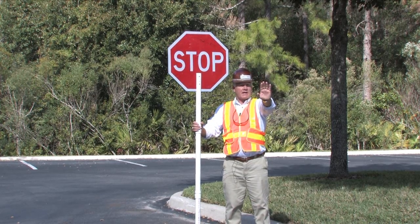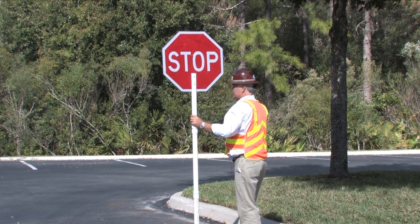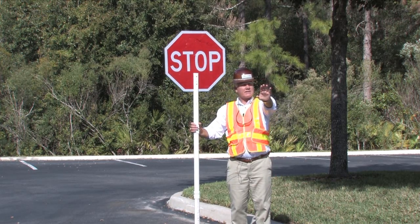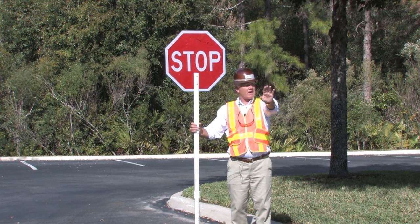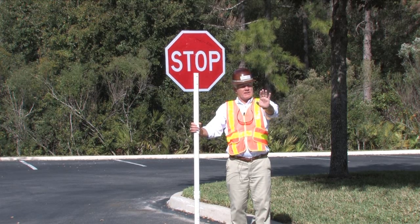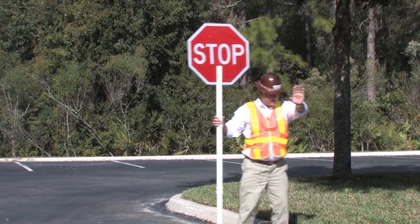I've got traffic stopped. I always pay attention. I never turn my back on traffic to see what the fellows back here are doing. I can glance back, but I want to keep facing traffic and my focus towards traffic and controlling that traffic. Once the lead flagger tells me that I can let him go, again, my free hand up, I move out of harm's way.